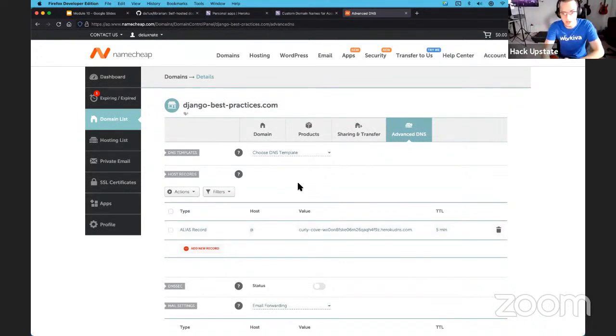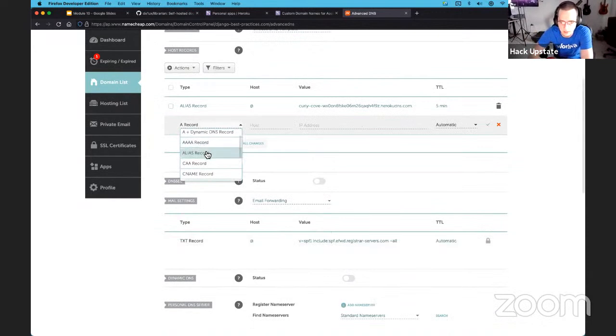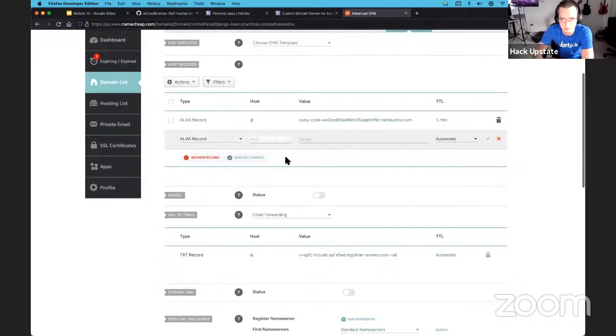When you're ready to create that DNS record to point to Heroku, you click Add New Record, go down and click Alias Record. It's going to ask you for three different values. The first value, for the host, is the @ symbol. @ in DNS terms is really a shortcut for the domain name itself. But you'll put the @ symbol in there. And then for the value, you're going to use what Heroku gave you when you created the domain.